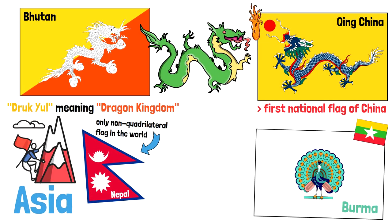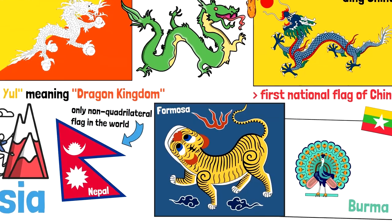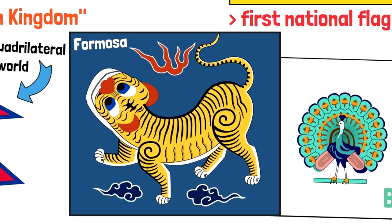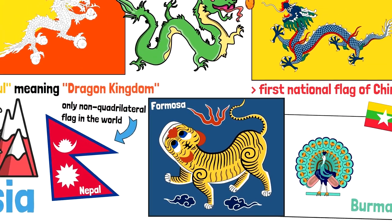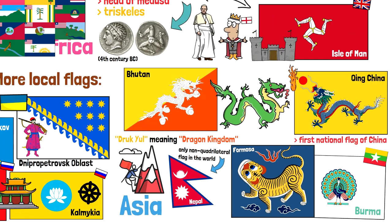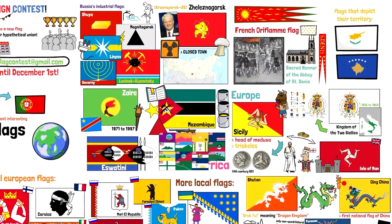And finally, we have Formosa's flag, which was used only for a few months in 1895 before the Japanese took over. It's awesome because it depicts a flying tiger with fire coming from its tail. In the National Taiwan Museum, we can see a framed flag from the time. So those are, in my opinion, some of the coolest or most odd looking flags in the world.